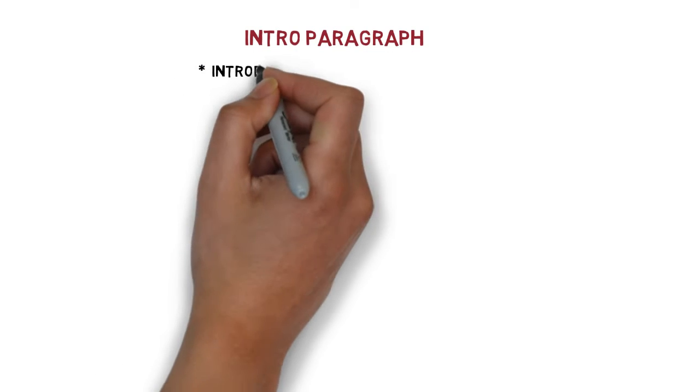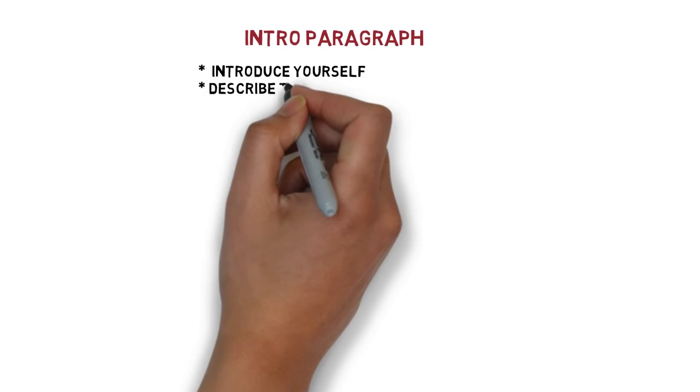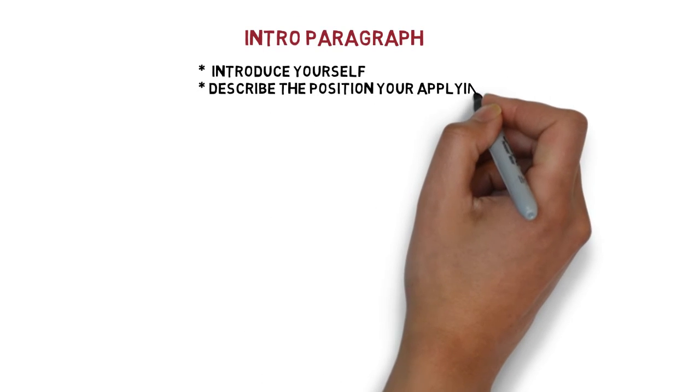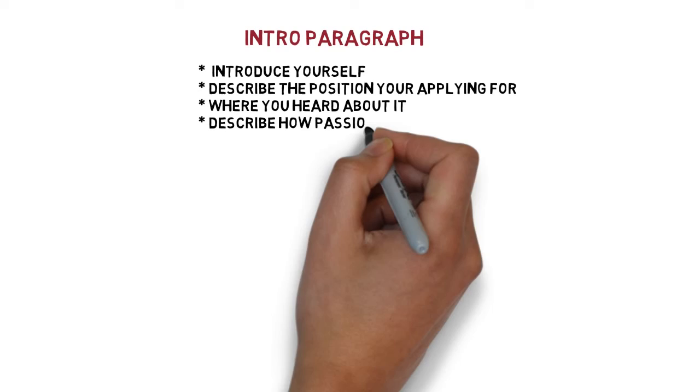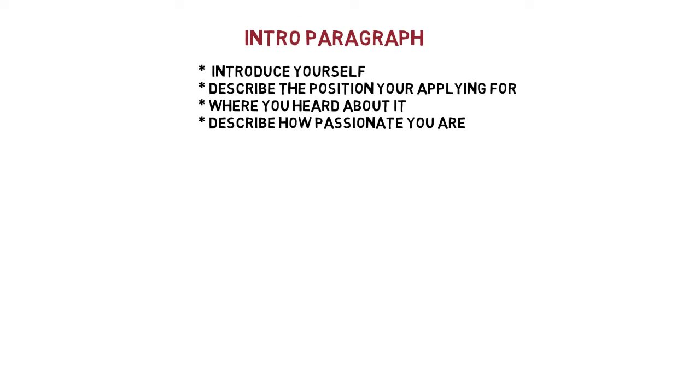Now in your introductory paragraph, you want to first introduce yourself. Next, describe the position you are applying for and where you heard about it. You can also include how passionate you are about the position you are applying for, and also tell the hiring manager that you are the best fit for the position.